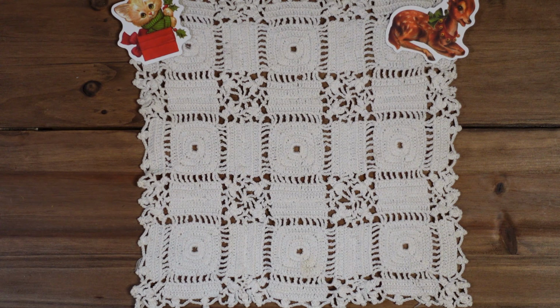Alright, so now we are getting into the decks that, when I put them next to the Yuletide Tales Lenormand, they just suddenly became very cozy holiday. So that's what we've got going on. We're going to start with the Mouseboat Tarot.